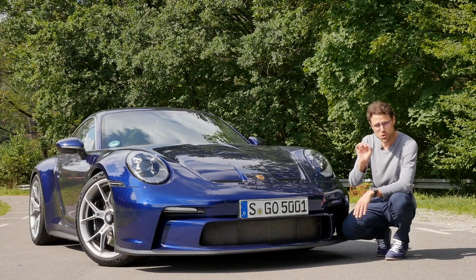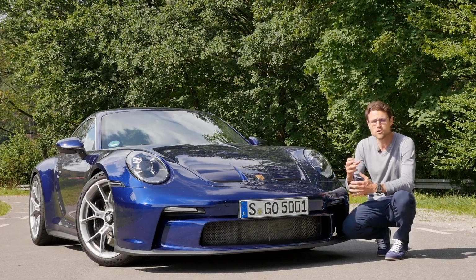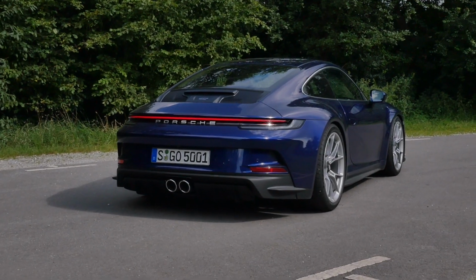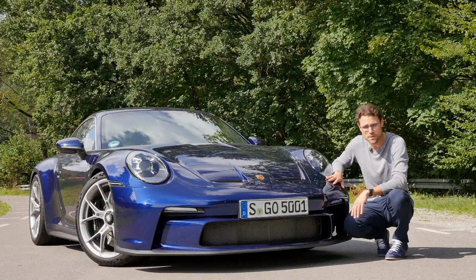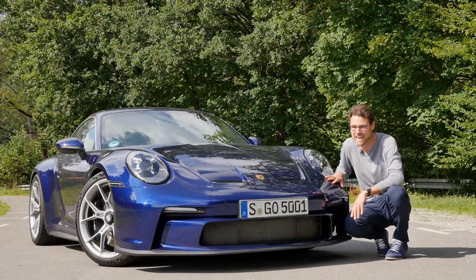The GT3 Touring is then again taking a little bit off of the super aggressive look. For example, we have a lower bumper in vehicle color and there's also no fixed big rear wing. So the 911 GT3 Touring is still as ready to race as the normal GT3, but a little bit more subtle, so the race car in disguise.